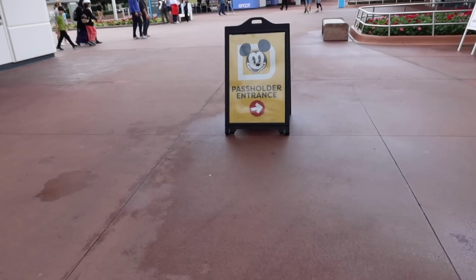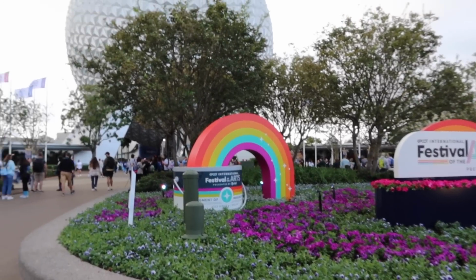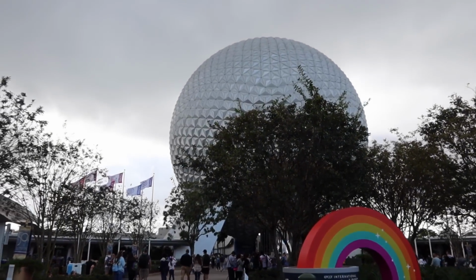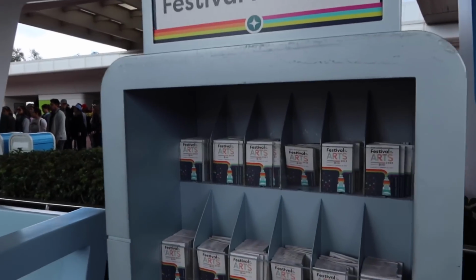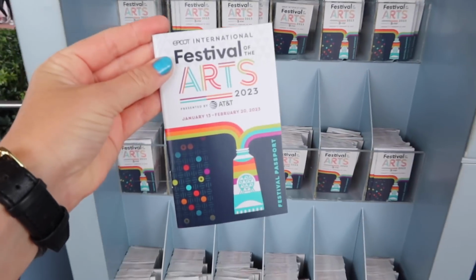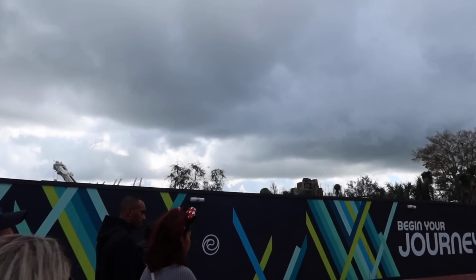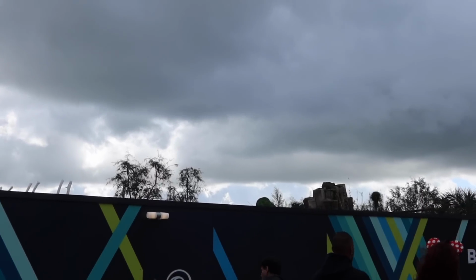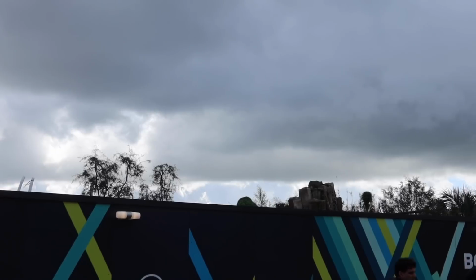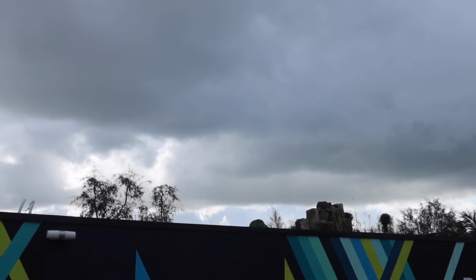The pass holder entrance actually has a shorter line this time, and we can see the front display here. Everyone loves to take photos in front of it. It's all about rainbows and colors. First thing you got to do for any Epcot festival is pick up your festival passport, and that'll tell you everything that's going on. As I'm making my way back, we can get a peek of a little bit of Moana's journey with water back there. The pictures I've seen so far look gorgeous, and I'm really excited to see this open.